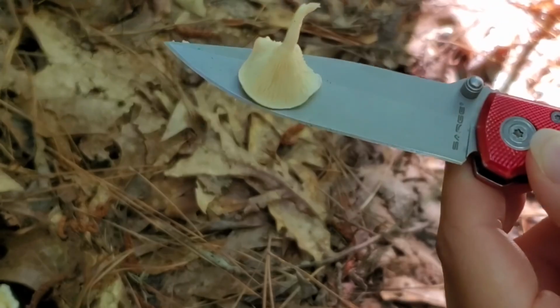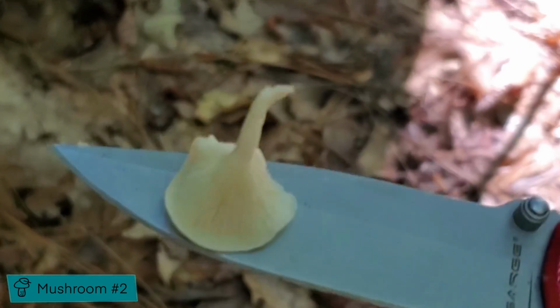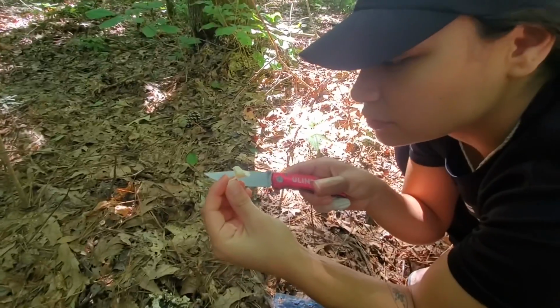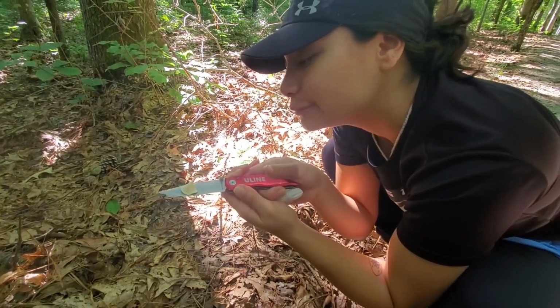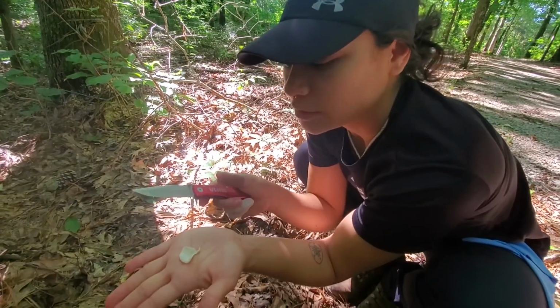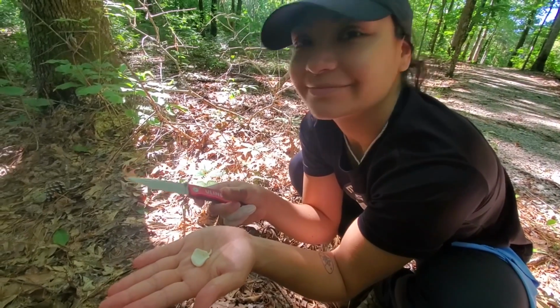This is probably the best one. All the other ones are pretty beat up and too small. But cool, found another one. A little one, and maybe an oyster, although oysters don't traditionally have a stipe, so I don't know. Yay, I'll take this little one. Let's see if there's more.